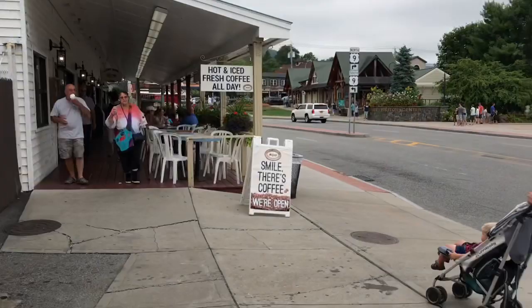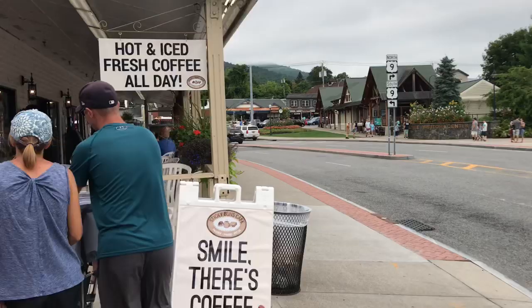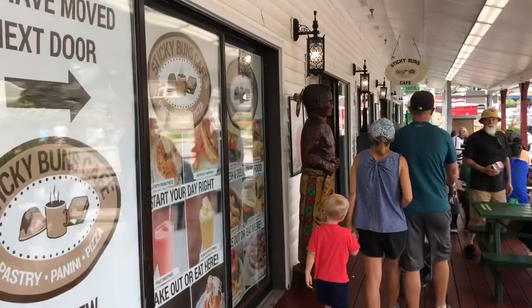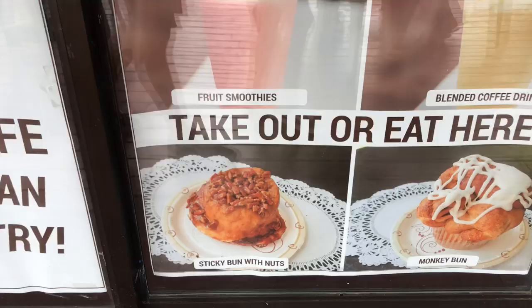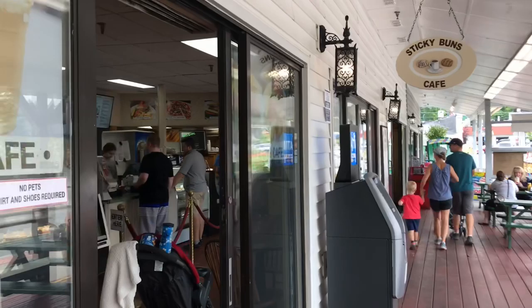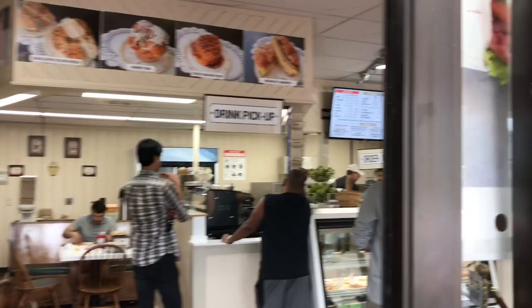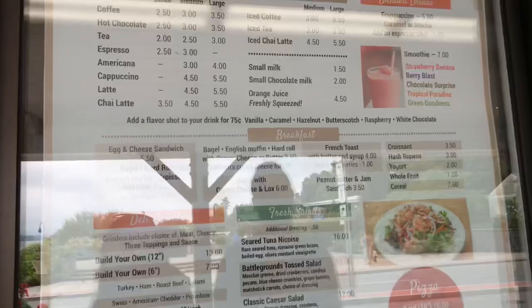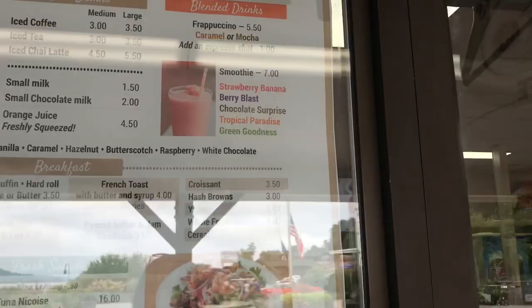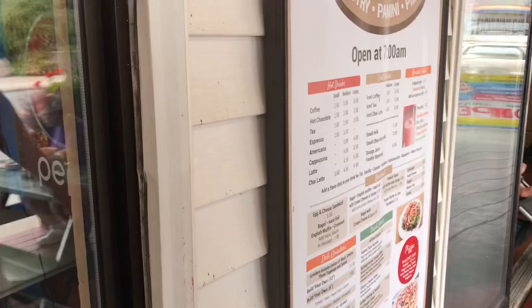Here's a little cafe, Sticky Buns Cafe. I've heard that this is actually pretty good. Let's walk up here and take a look real quick. Outdoor seating up here. Sticky buns. Ooh, look at the sticky bun. Wanna get one? Try it. Sandwich. Here's the menu right here. Coffee, cappuccinos. Looks like they have subs and sandwiches. Anything look good in there? No.